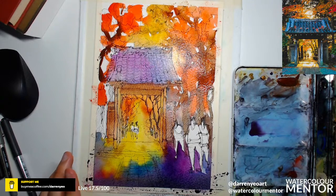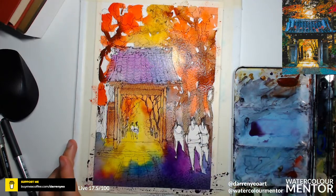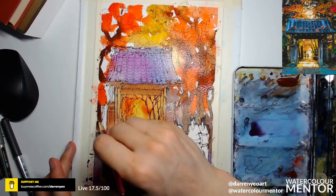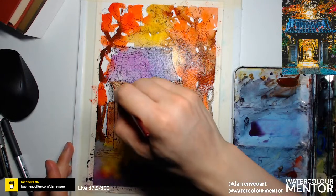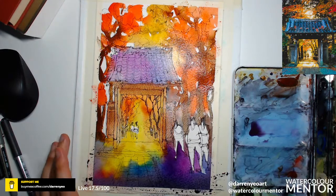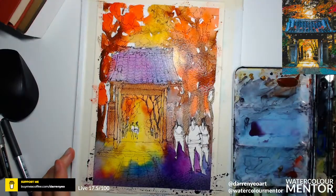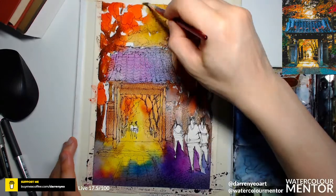And if the size of that brush is a bit too much, you pick up another brush like this, a smaller round brush to finish this off. Okay, like that. There, a bit more orange here. Let's have a look. A little bit more, maybe some yellow in some of these areas.